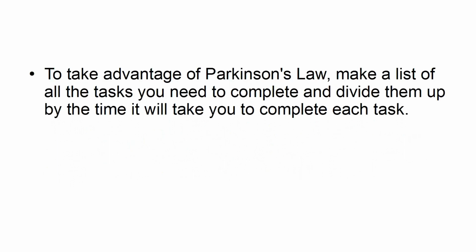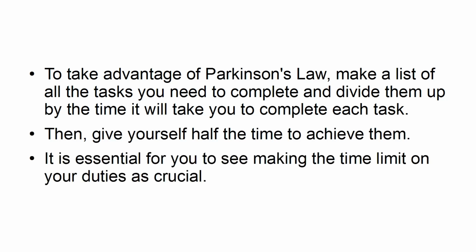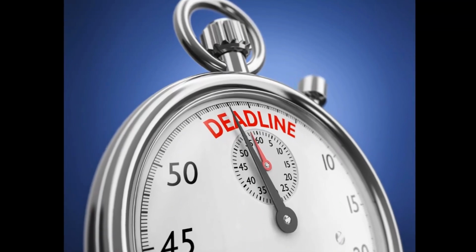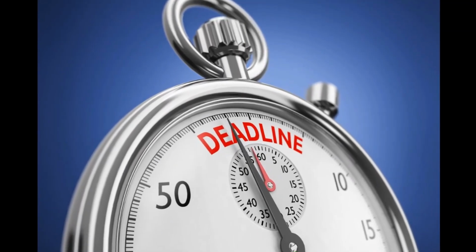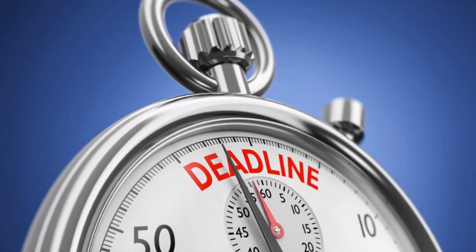Give yourself half the time. To take advantage of Parkinson's Law, make a list of all the tasks you need to complete and divide them up by the time it will take you to complete each task. Then, give yourself half the time to achieve them. It is essential for you to see the time limits on your duties as crucial. If you want to work smarter, not harder, then you have to see the deadlines that you make for yourself as unbreakable, just like the deadlines that your clients set.